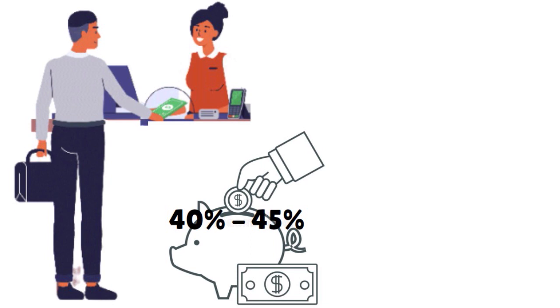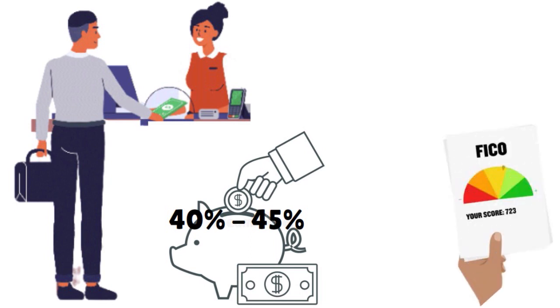Especially if you have a skinny FICO score, you want to make sure that you have some kind of monetary involvement, some kind of monetary movement. So deposit money with PenFed, so PenFed can know who you're working with. PenFed knows how much you're making, and PenFed knows the frequency of your pay.